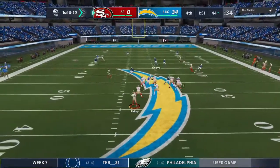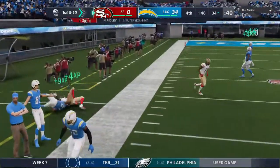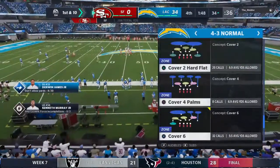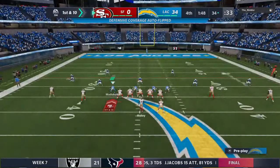On 1st down, he'll drop to throw. Catch made here by Campbell. And he is out of bounds inside the 35. They get 10 more there, and I believe that'll be enough for another 1st down. It will. First down, 49ers.